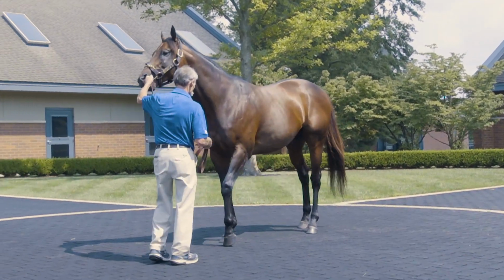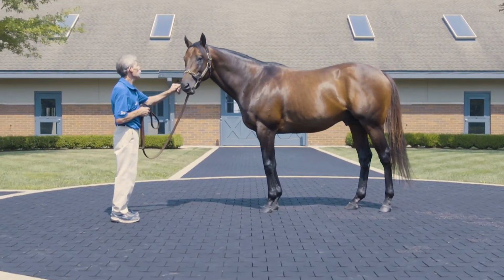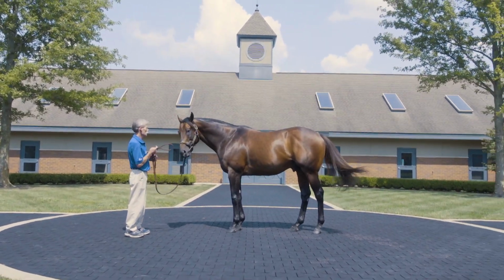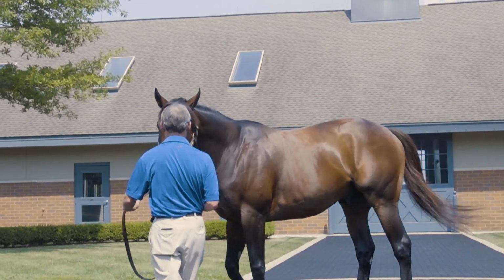A lot of stallions you'll see be discounted later on in their 3rd and 4th year, but he's been just as popular, if not more popular, this year in his 4th year than he was in year 1, which is incredible. His yearlings were really well received at the sales last year. He was the leading first crop yearling sire. They averaged 236,000, and then he's off to a flying start right now.